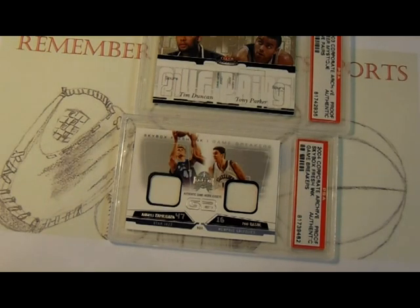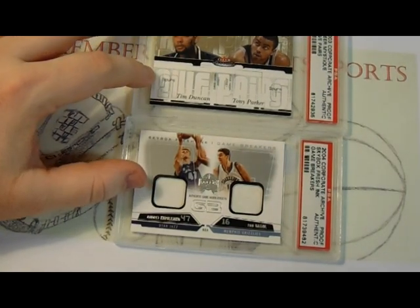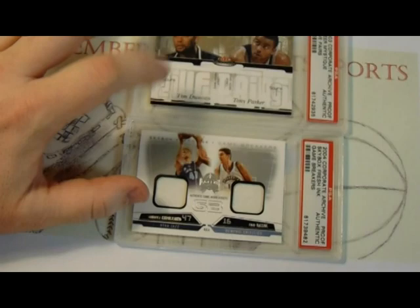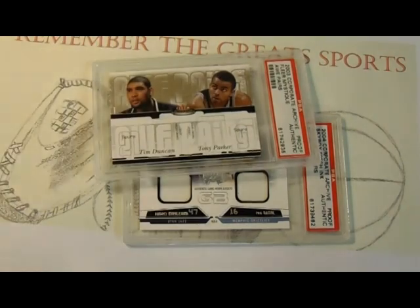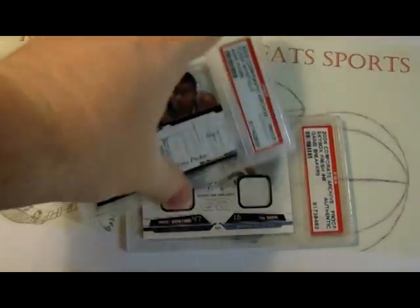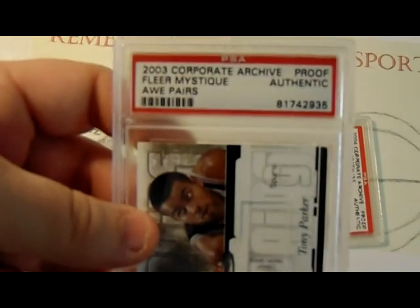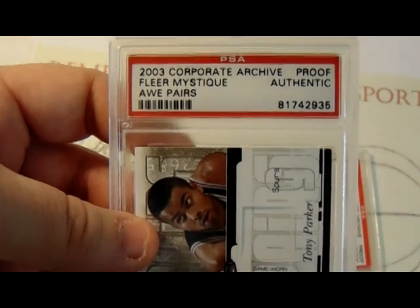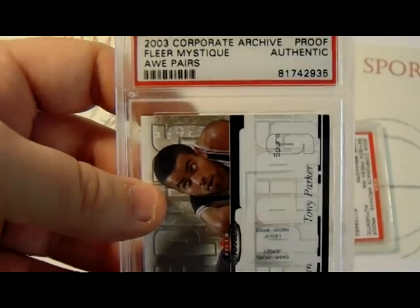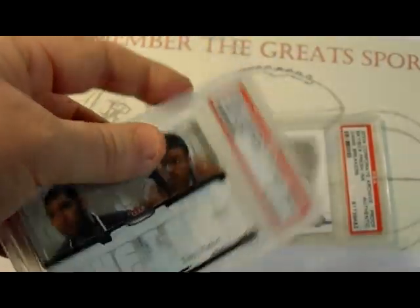So I'm just going to say that. But this person came across a stack of these. He told me that he has upwards of 3,000 of these graded PSA proof cards. And if you look really closely, I'm going to try my best to give you the rundown on these without it getting too blurry. But these are corporate archives for Fleer, meaning these are one of one. Okay, these were sent in to Fleer or whatever, different types of product.